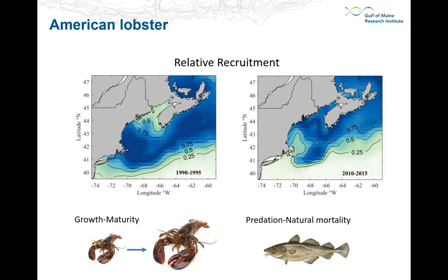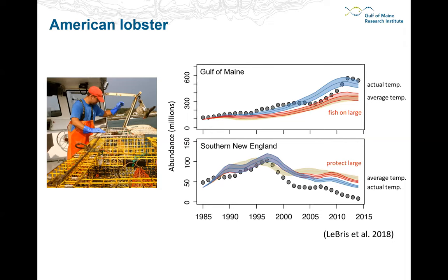And we could ask one additional question with this model, or we could ask many, but we dug into one additional question, which is what would happen if we had managed the stocks in different ways? So in the Gulf of Maine, we have had longstanding conservation measures to protect female lobsters and to protect large lobsters. In Southern New England, actually in both areas, we also protect minimum size lobsters. So we want to make sure they get to the point of being reproductive and contributing to the population before they're harvested. Maine goes a step further and protects the really large lobsters, whereas Southern New England doesn't have that measure in place. So we flipped these management approaches.